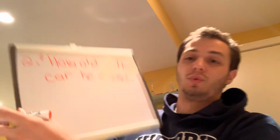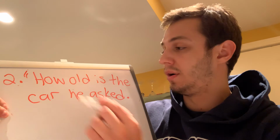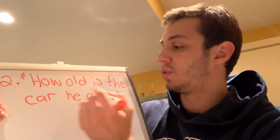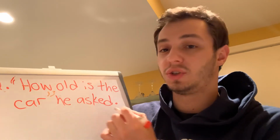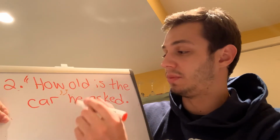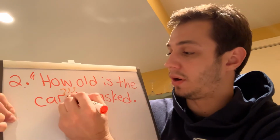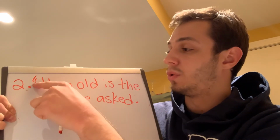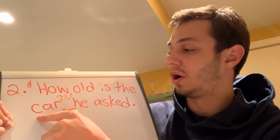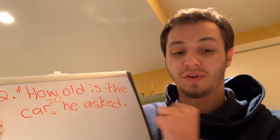Right, so once again, we know that this is a question because it has our keyword asked. The exact words that the person asked are, how old is the car? So I'm going to put my quotation marks. It's a question, so before my end quotation mark, I need to have my question mark. And the question mark will replace the comma. So my sentence should say, quotation mark, how old is the car? Question mark, quotation mark, he asked, period.